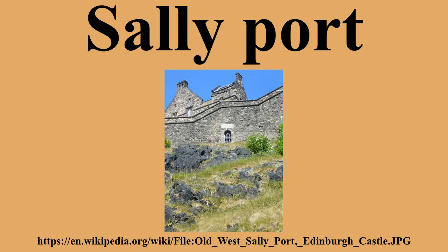Targets for these raids included tools, which defenders could capture and use, and labor-intensive enemy works and equipment, such as trenches, mines, siege engines, and siege towers. Sometimes the defenders also attacked enemy laborers, and stole or destroyed the besiegers' beer and food supplies.